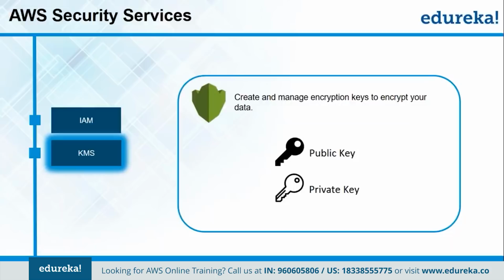So there's nothing more to explain. This is what basically KMS does. So KMS basically assigns you with a private key.